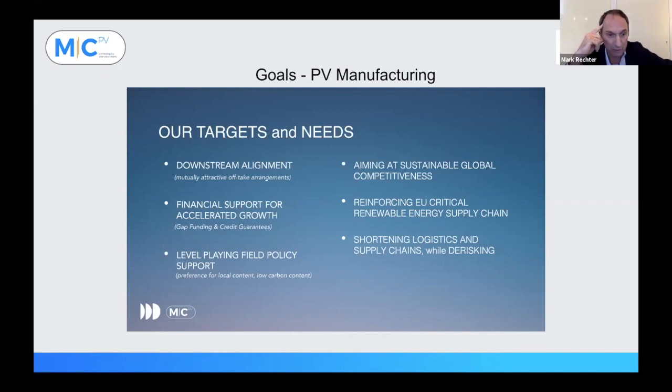And of course, we need to have a level playing field in terms of policy, meaning that policy should provide instruments that provide some benefit for local content, prefer low carbon content within the products, etc. So overall, I think that our goals within these projects are ambitious and currently still high level targets, but we are quickly moving towards a very concrete number of projects that we're looking to implement.